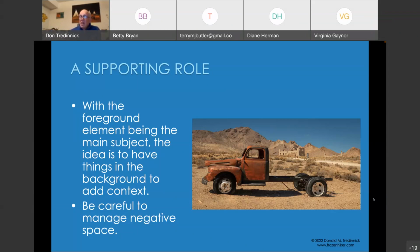And so I've got this truck in the foreground. It's clearly the main subject. It's what I want you looking at. But then I've got the ghost town in the background. So that's giving all of that additional context to it.